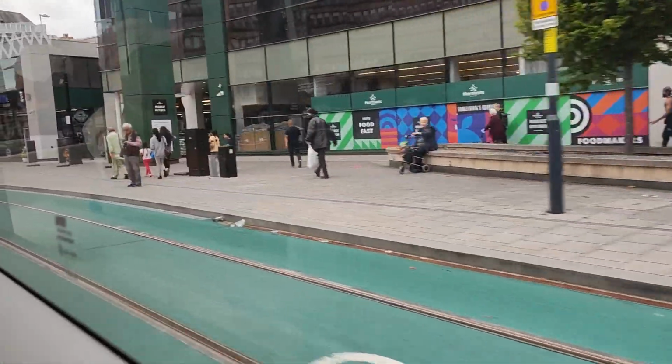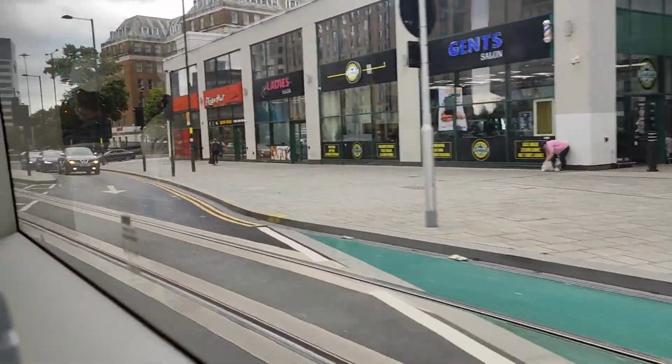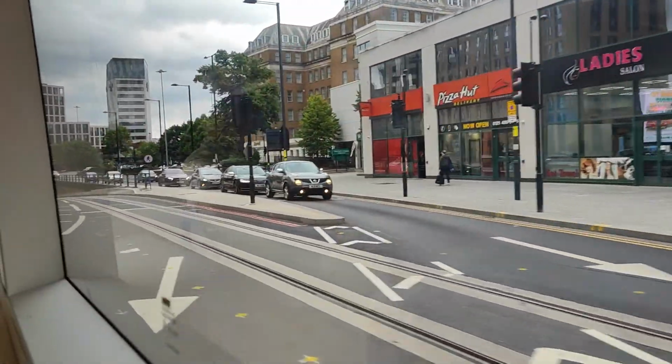The next stop is Five Ways. Alight here for Five Ways Station, for local and national rail services.